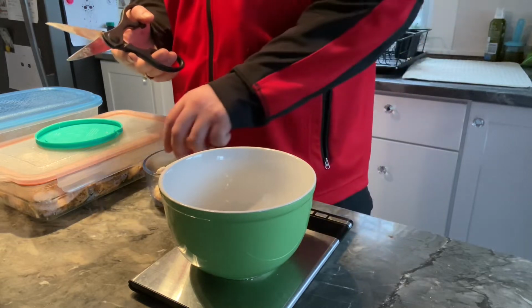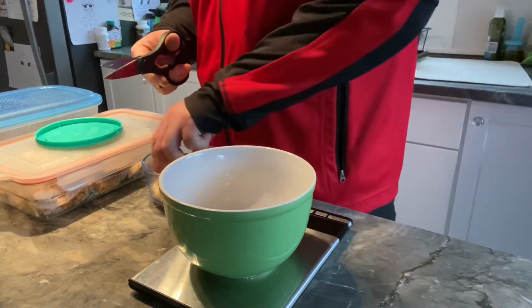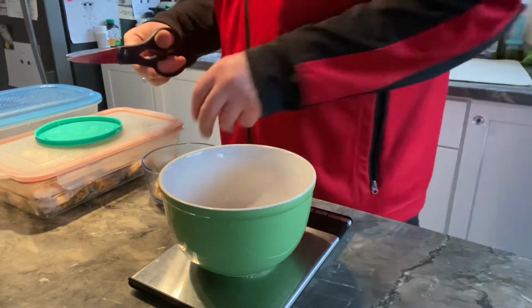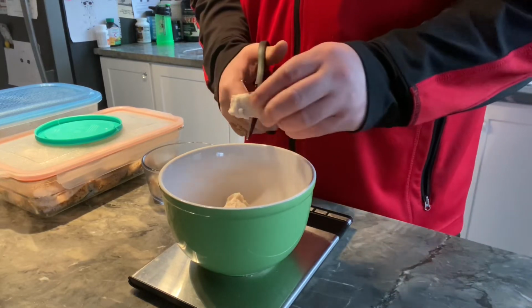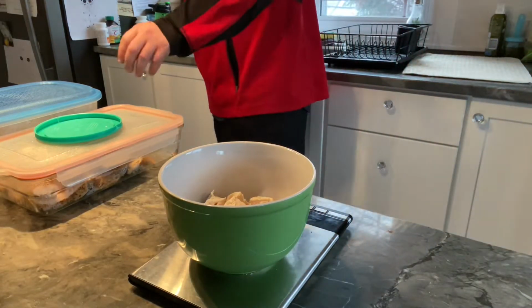Gonna set my scale to ounces and I'm gonna weigh out 6 ounces of chicken. This is the chicken I cooked on Monday, so I'm gonna use it up first and then dive into my new stuff here. So pretty easy stuff. Just wanna make sure you got a good food scale and weighing out your food accurately. So that's 485.